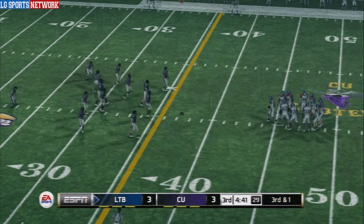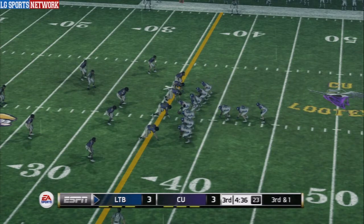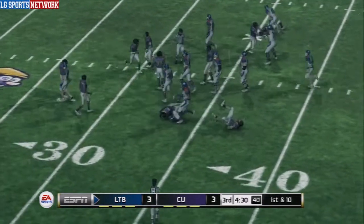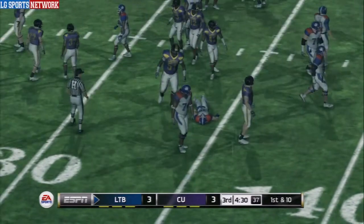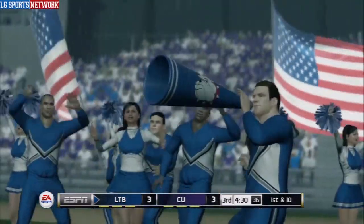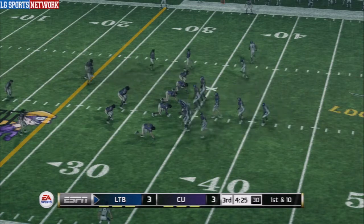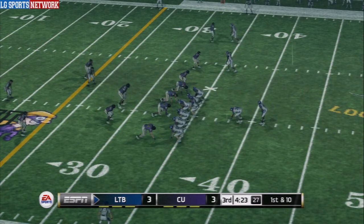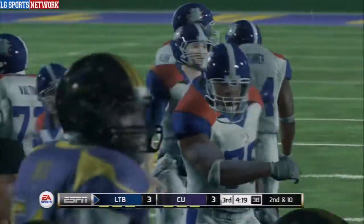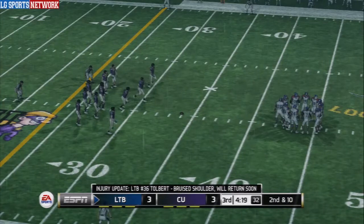Short yardage situation here. It's third and one. And he makes it out to about the 34-yard line. That's a gain of three on the play. First down. From the 34-yard line, first down. And that one's incomplete. Number seven was the intended receiver on the play. Here's the eighth play of the series.